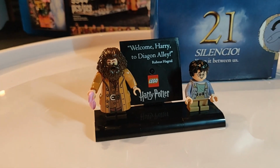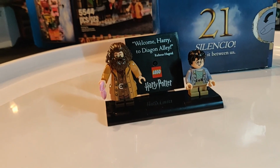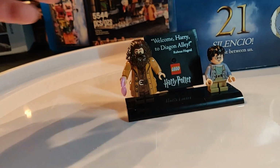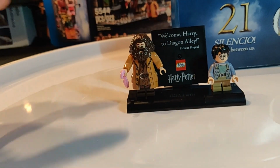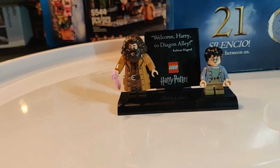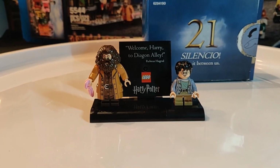So I would have liked it to have been a neat little surprise for real, but I definitely like the fact that it was a printed piece and not just another sticker. So that is all of the buildings.